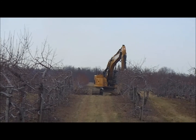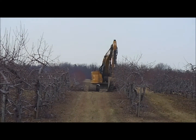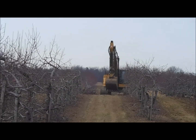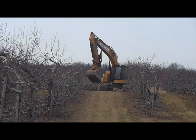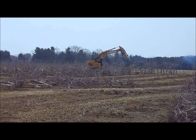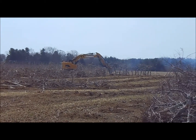Here we are at Great Lakes Farms in April. We are taking out some old trees because they're varieties that are no longer popular and the trees do not yield as well. So we're going to be replacing them in a couple years, so we're taking them out. And a couple hours later, this is what the site looks like.